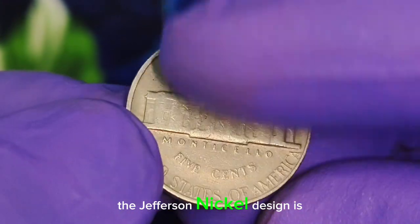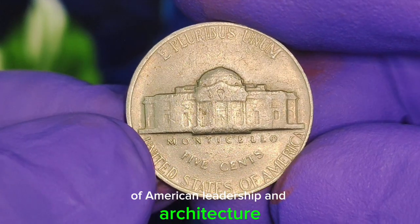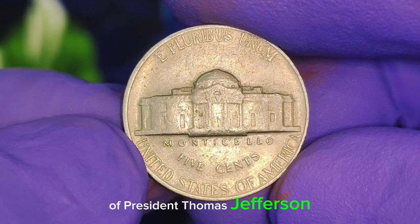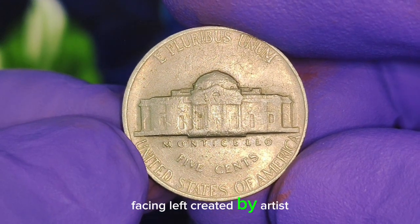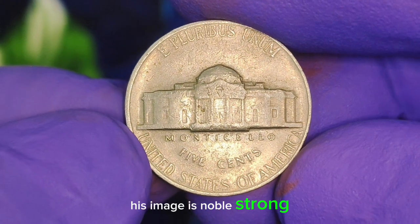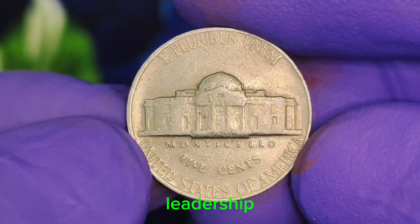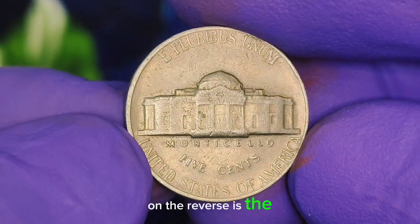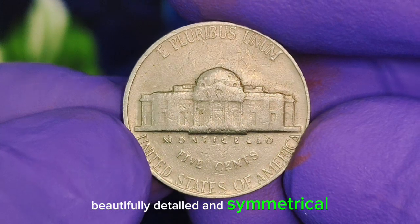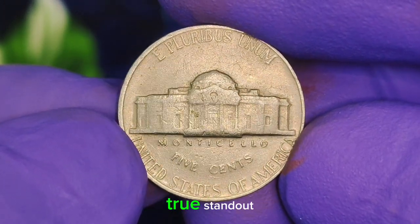The Jefferson nickel design is admired for its elegant portrayal of American leadership and architecture. On the obverse, it features the classic portrait of President Thomas Jefferson facing left, created by artist Felix Schlag. His image is noble, strong, and timeless, representing freedom, democracy, and visionary leadership. On the reverse is the stunning image of Jefferson's home, Monticello, beautifully detailed and symmetrical. This design has stood the test of time and makes this coin a true standout.